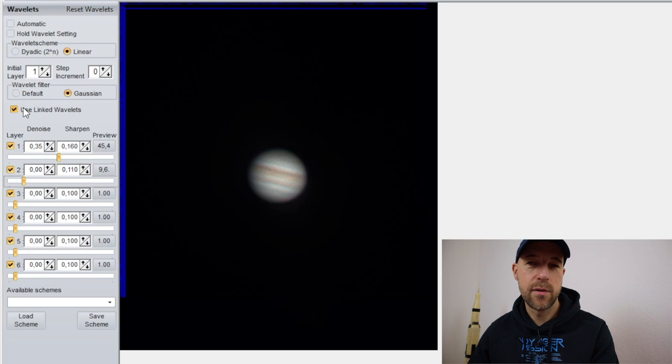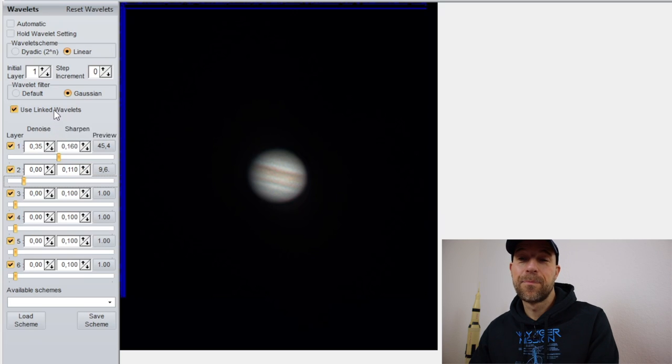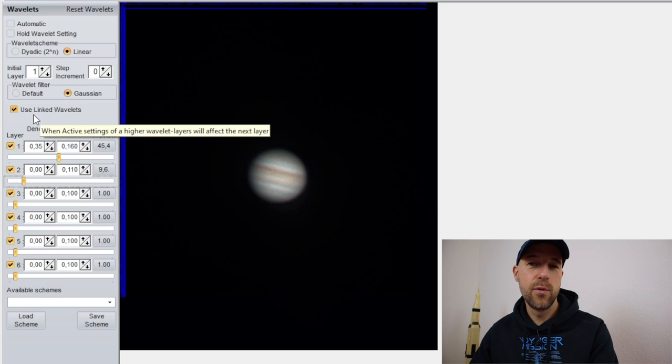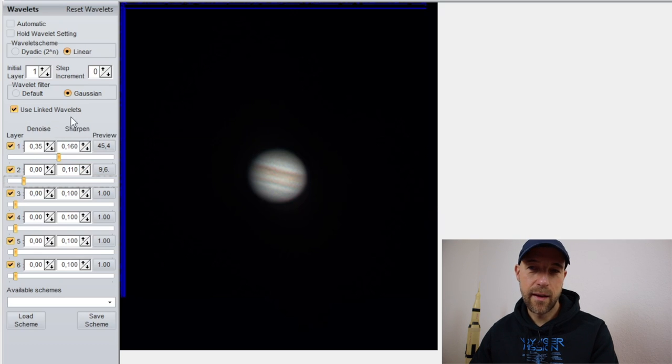If you have a quite slow PC, maybe that's something you can just try. But then maybe I would not use the linked wavelength. If you have a quite slow PC, I would not use this, and I would maybe deselect use linked wavelength. But in principle, as I heard from at least two guys who are doing excellent pictures of different planets, they all use this linked wavelength. So I would highly recommend, if possible, to use this.